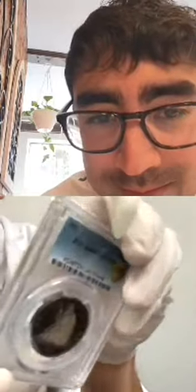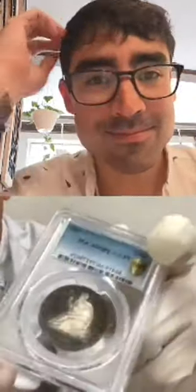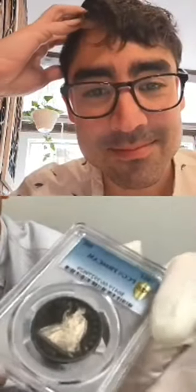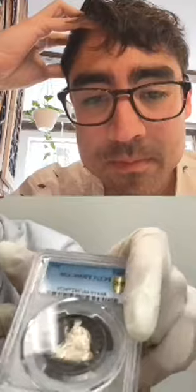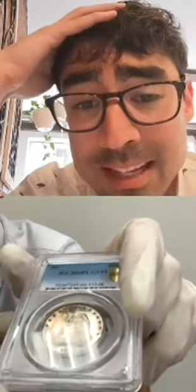This is a coin that you would definitely have to see in hand to appreciate. But once you take a look at it, it's a really nice piece. The cameo frost is nice, and the fields have kind of a charcoal type of color, not that dark. But it's really nice. Sure. That's original toning.